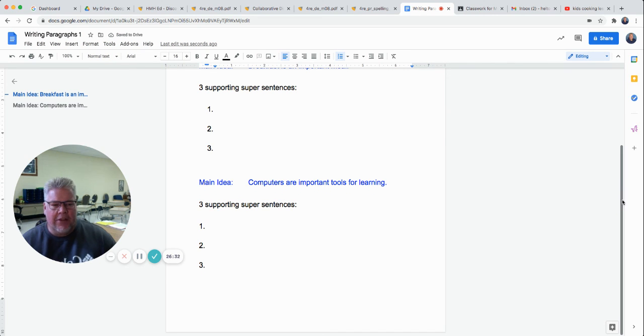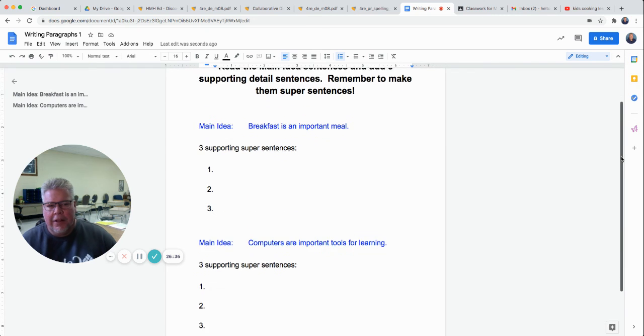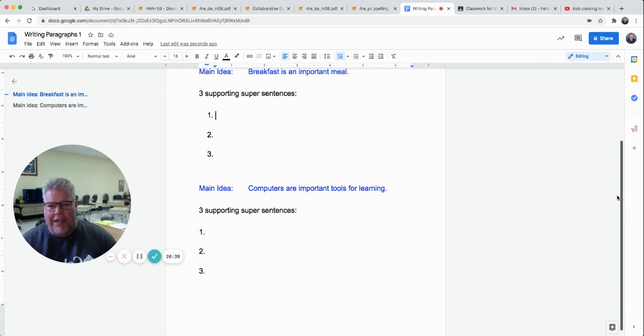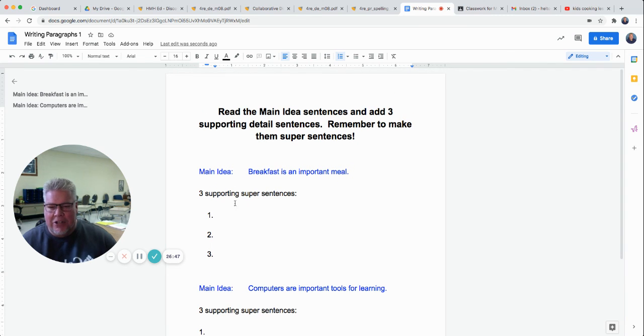Once you get that done, you're going to turn it in, and tomorrow we're going to turn them into paragraphs. So you'll see what I mean. Do it and turn it in today, and I'm going to send it back to you tomorrow. Then you're going to take your supporting sentences, pick one of these, and turn it into a paragraph. So that's where this assignment is heading. Make sure you get this done today, or you'll have to do this and a paragraph tomorrow.